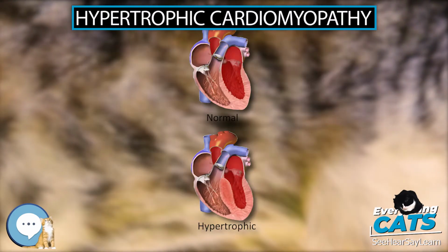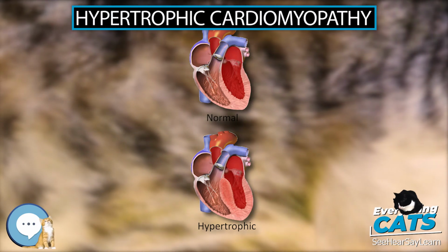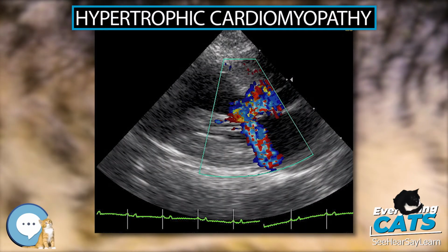Obstructive or non-obstructive. Depending on whether the distortion of normal heart anatomy causes an obstruction of the outflow of blood from the left ventricle of the heart, HCM can be classified as obstructive or non-obstructive.